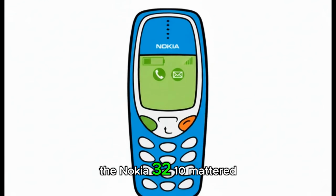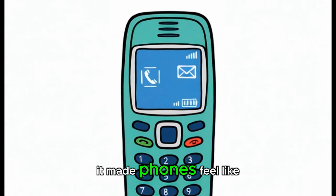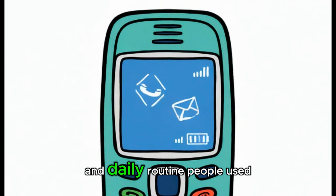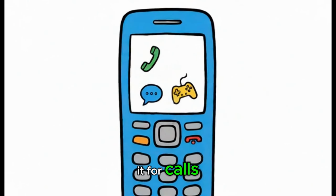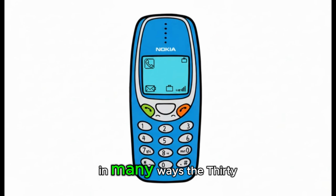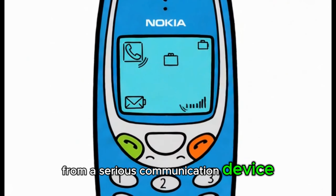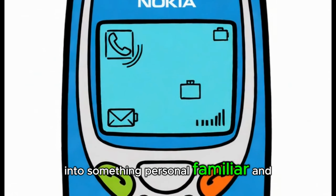The Nokia 3210 mattered because it helped change the image of mobile phones. It made phones feel like part of personal style and daily routine. People used it for calls, messages, games, and staying connected wherever they went. In many ways, the 3210 helped turn the mobile phone from a serious communication device into something personal, familiar, and widely desired.